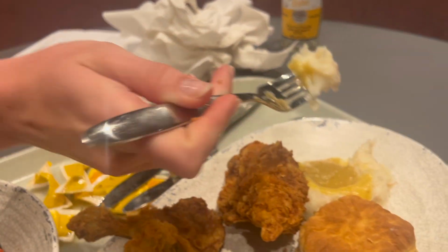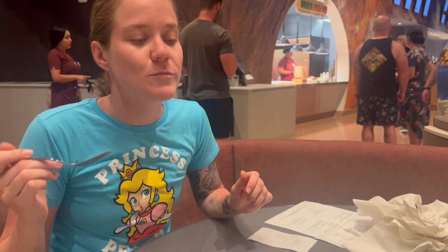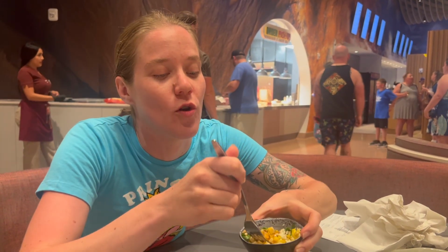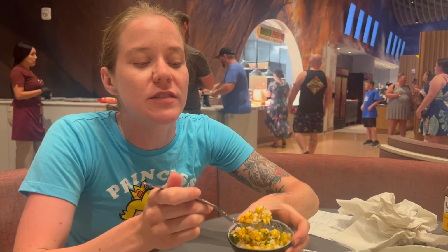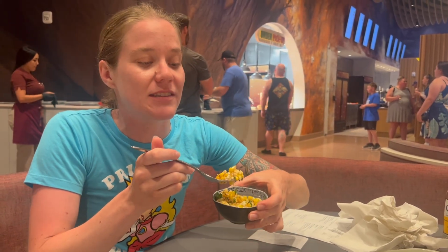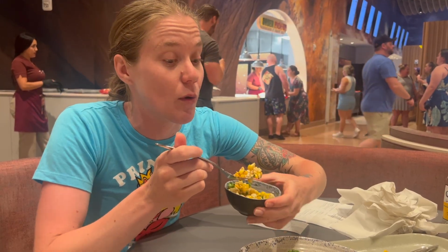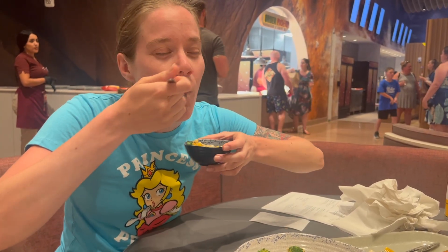There's a little bit of mashed potatoes and gravy that comes with this plate that's about $17. And a side of elote, Mexican corn. They also have a side for $8 that you can buy separately. I really hope it's about 8 times as big as this thing, because that is not worth it. But let's take a bite.